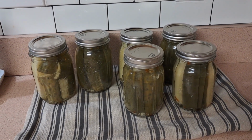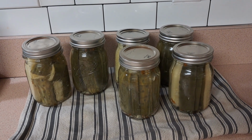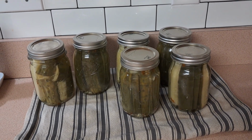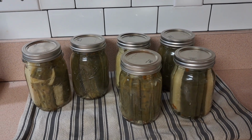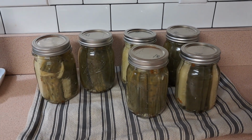So I'm over here, like, oh my God, if they're not going to seal, I'm going to be so upset and I got to redo them all over again. But nope, they all started sealing. It probably took them a good 20 minutes or so, and then they started popping off. So we're just waiting for that little guy, but I just pulled him out about 2-3 minutes ago.